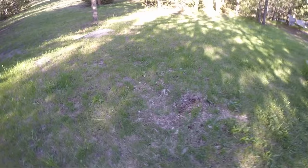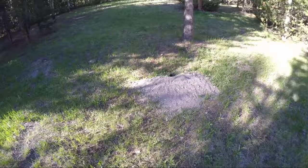And they eat grass and stuff like that. This looks like the king of the marmots must live in here. It's a big hole, right? But they're all around here.